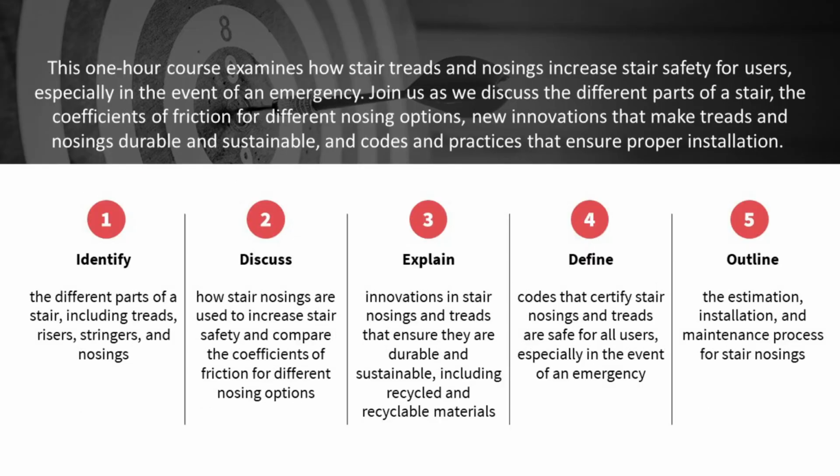So this 1 hour course, we're going to go through a few steps today. First of all, we're going to look at Stairs 101. We're going to learn about concepts that are going to assist you in your building design and just the basics of what stairs are and what stair nosings are. We're going to look at the different types of stair nosings, also look at some applications, some styles, and different materials. Then transition into the innovations that have come about in the recent years.